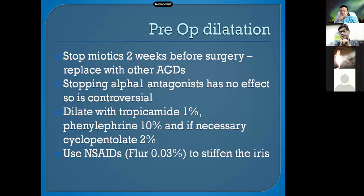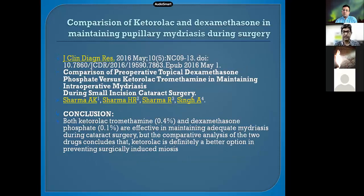See, the dilator which has tropicamide with phenylephrine has 0.8% tropicamide and phenylephrine 5%. So you can take them separately, tropicamide 1%, phenylephrine 10%, and if necessary, cyclopentolate 2% to increase your dilatation. And naturally use NSAIDs like flurbiprofen to stiffen the iris. Nepafenac is supposed to be better than flurbiprofen in stiffening the iris.